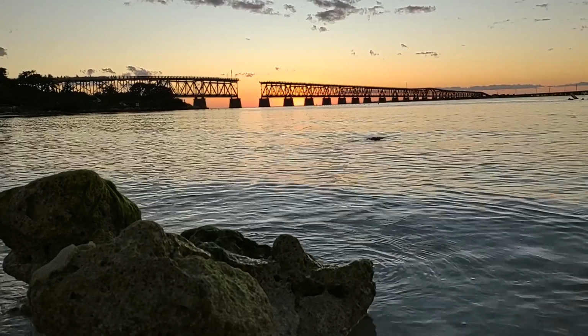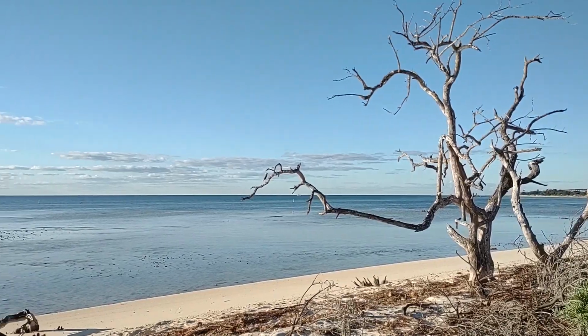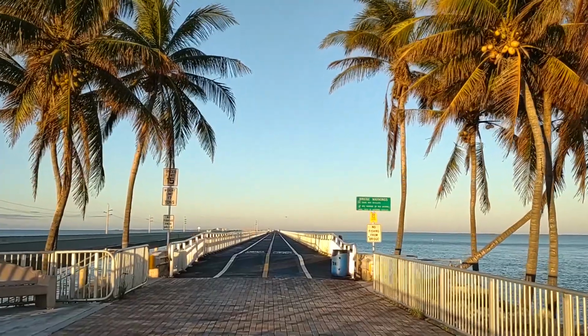And for me, I would say the highlights were the sunset at Bahia Honda. That was beautiful. And just being on the bridges. There's so many bridges everywhere in the Keys and water views, so I really enjoyed just that. The old 7 Mile Bridge was great, and the bridge we went to last night, just kind of last minute. So that was really nice.